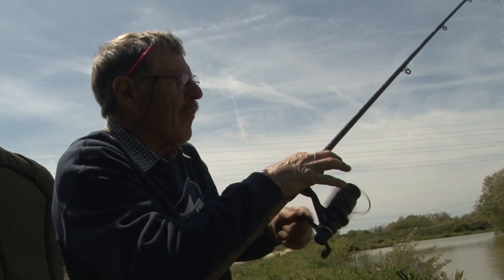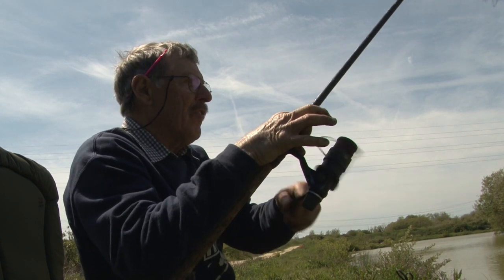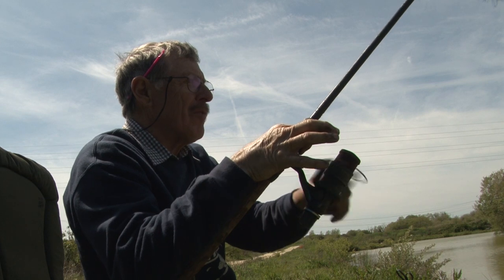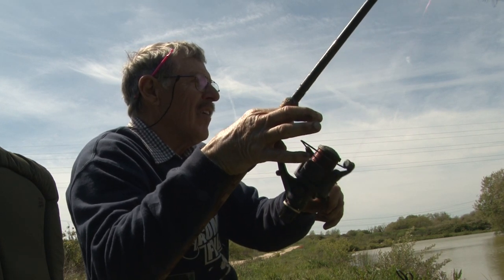Slowed on the inside a little bit on the float, but I went back to putting the feeder further out and I've got a fish which I imagine is like a bream or skimmer or something, who knows. Or is that? Yeah, it's a bream.